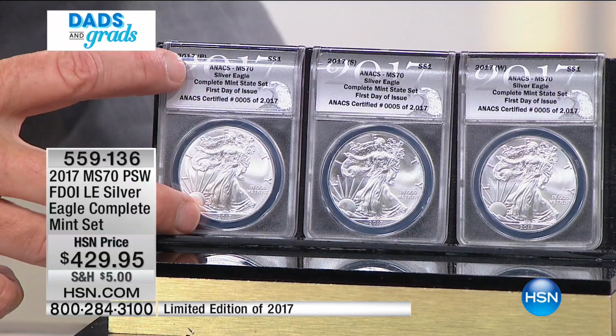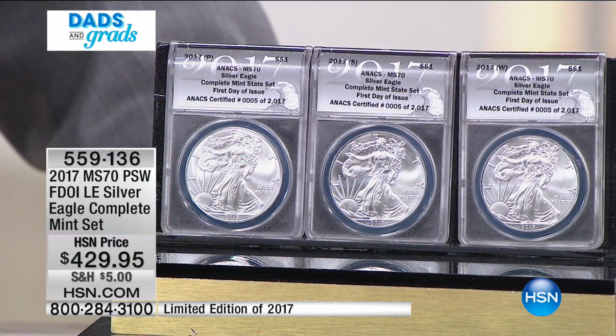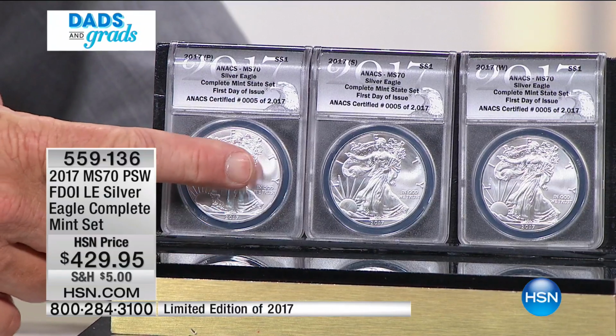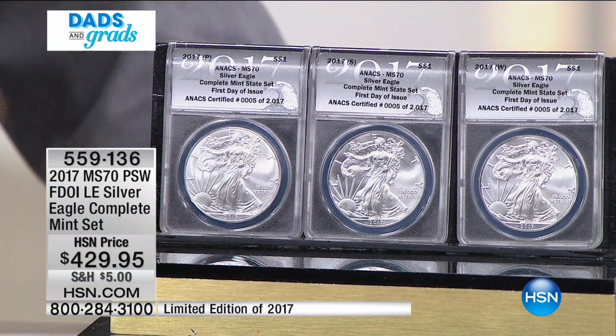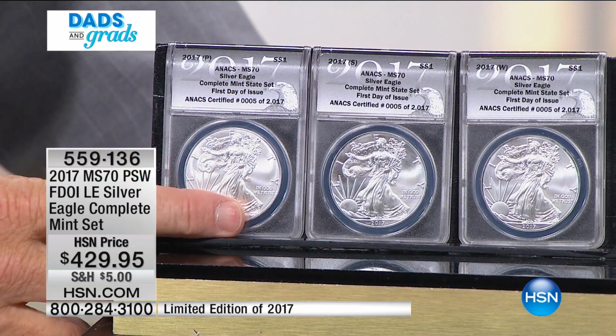See this coin right here? This Philadelphia minted 2017 American Silver Eagle is the second rarest American Mint State Silver Eagle. Remember, the first rarest, $4,700. Basically, the third rarest up until now was the 1996. That's a $3,000 or $4,000 or $5,000 or $6,000 coin. Or you have this coin.